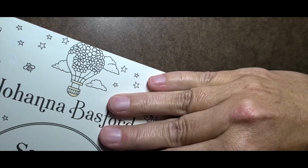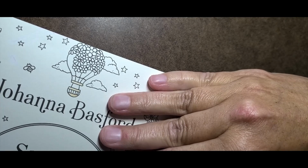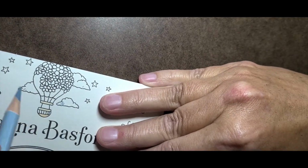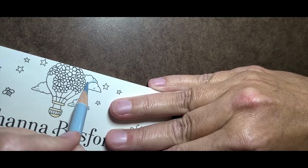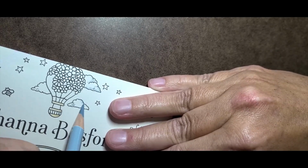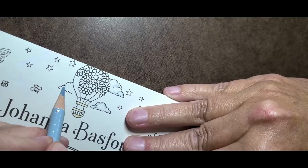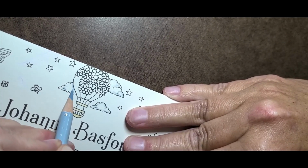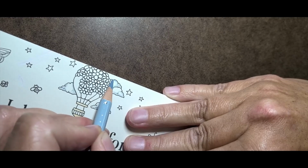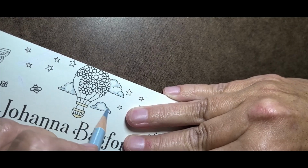Okay, and then I have a color called cloud blue. This right here, I believe it is. And I'm going to get a little basic coloring done here on these clouds. And they'll pop way more once we get the night sky going. All right, so that was easy and quick.